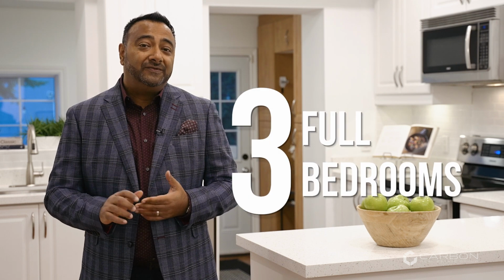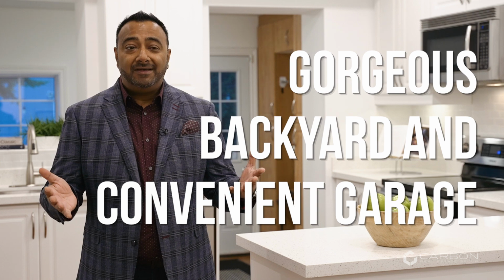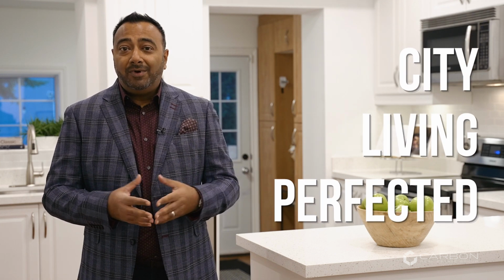Pretty easy to see that a house like this has all the stars aligned. You've got three full bedrooms, three full bathrooms, plenty of storage space, a wonderful family room area in the basement with an additional space for a bedroom, a beautiful backyard, and a garage. Being steps right off of Danforth as well as a park, what more could you ask?